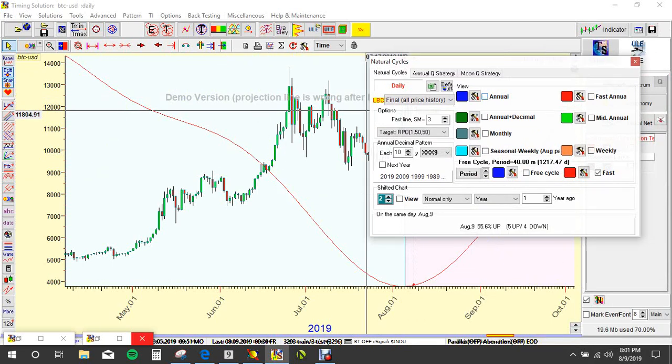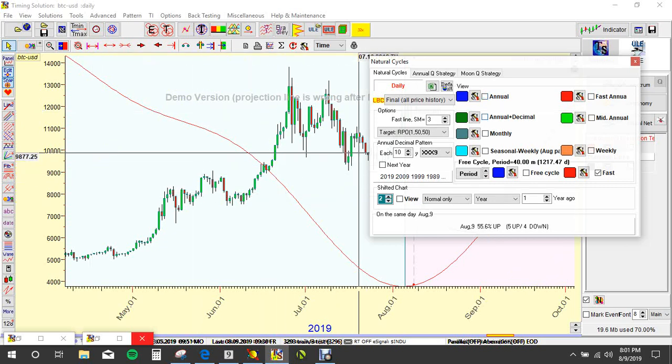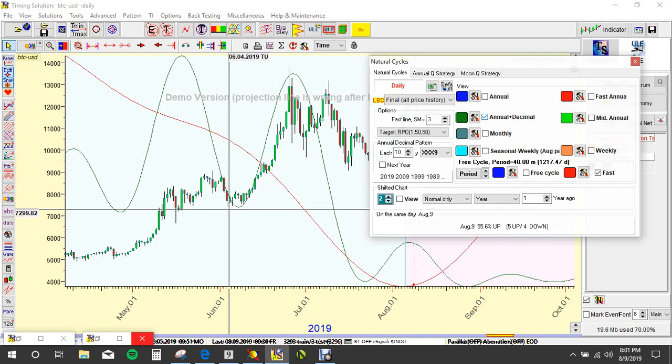So Bitcoin is not the easiest to tune into with natural cycles. One reason why I don't really trade Bitcoin, to be honest. These natural cycles are quite effective on commodity markets and other less, quote-unquote, manipulated markets, just more complex markets. But you can see a nice little tune there.